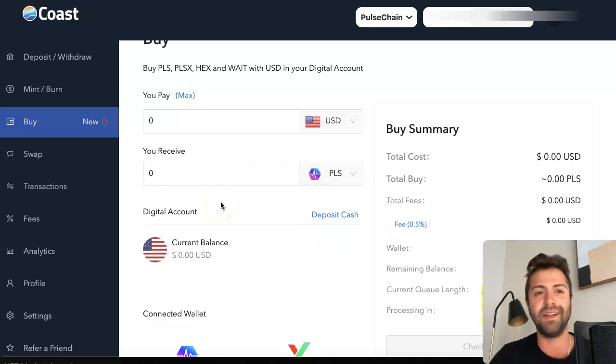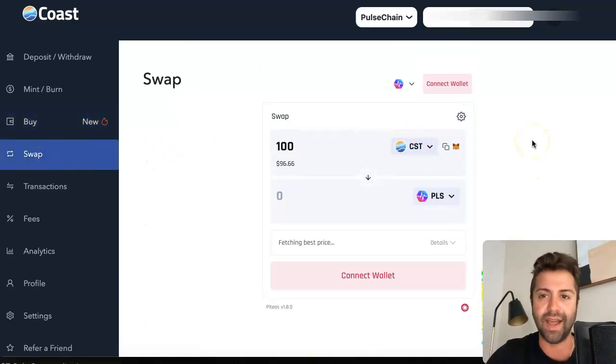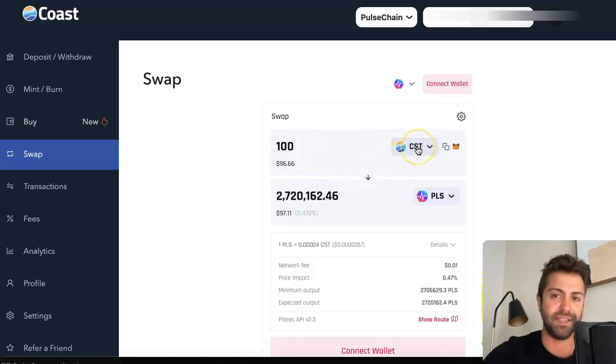But after you have some PLS in your wallet, you go over to the swap tab here, and they even integrate Pteus, which is a DEX aggregator. And this DEX aggregator will route you through every single liquidity pool within PulseChain and make sure you're always getting the best deal. So let's say you just bought $100 of CST, that's the stablecoin.